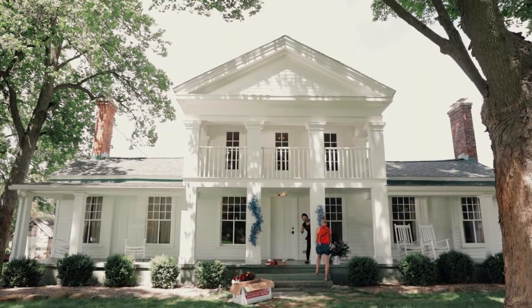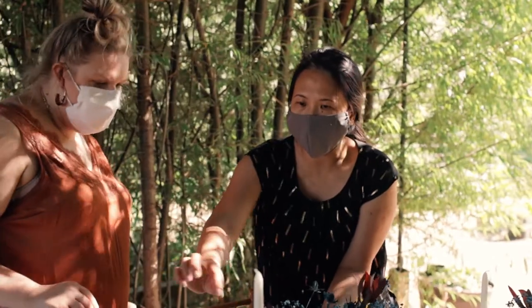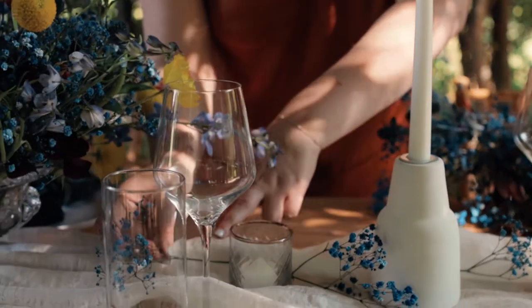When WeddingDay magazine approached me about working on this cover shoot, the only stipulation that they gave us was that we had to use classic blue, which is Pantone's color of the year. We use blue so often in events. What are some unconventional uses of classic blue?